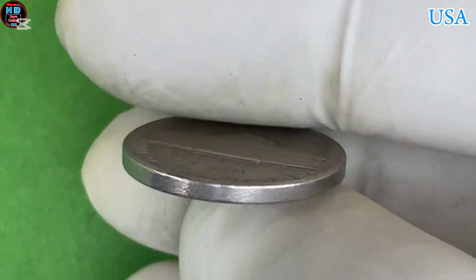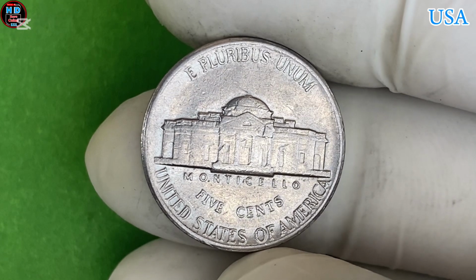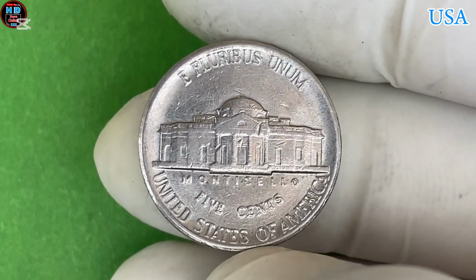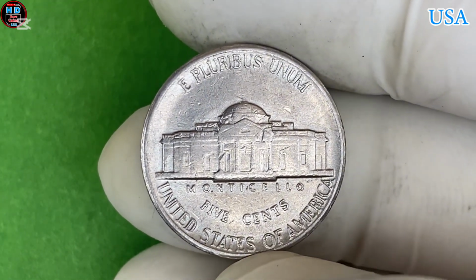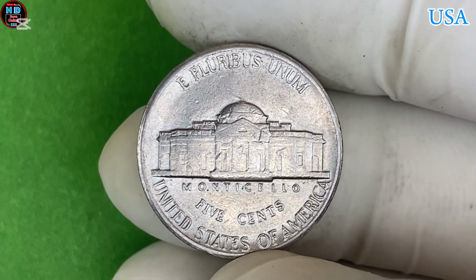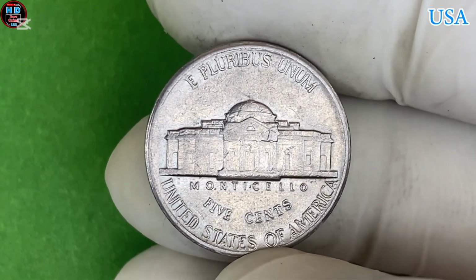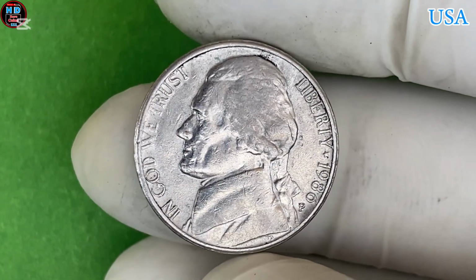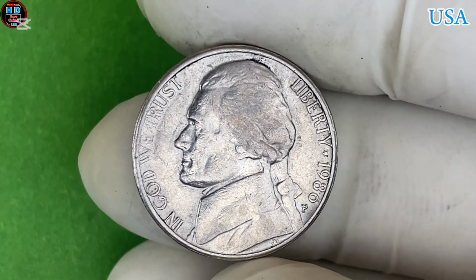For example, a 1986 Jefferson nickel featuring a rare minting error and in uncirculated condition was recently sold for a jaw-dropping $64,000. Yes, that's $64,000, an incredible amount of money for a coin that originally started out as a mere 5-cent piece. This goes to show that with the right characteristics, whether it's a minting error or pristine condition, a seemingly ordinary coin can become a valuable collector's item.